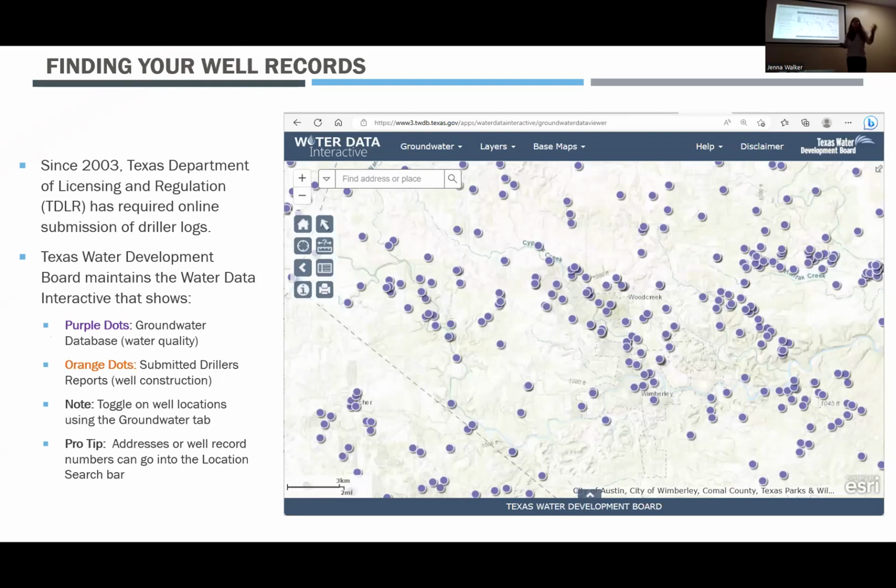If you don't know how your well is constructed, one place you can go is the Texas Water Development Board. Back in 2003, the Texas Department of Licensing and Regulation, the same guys that inspect all the elevators, who keep tabs on all the well drillers, said, well driller, you're going to have to start submitting all your data online and get into the 20th century. That happened back in 2003. The Water Development Board, with their amazing resources, put together an interface. So at midnight, if you want to go find your well record, you can.